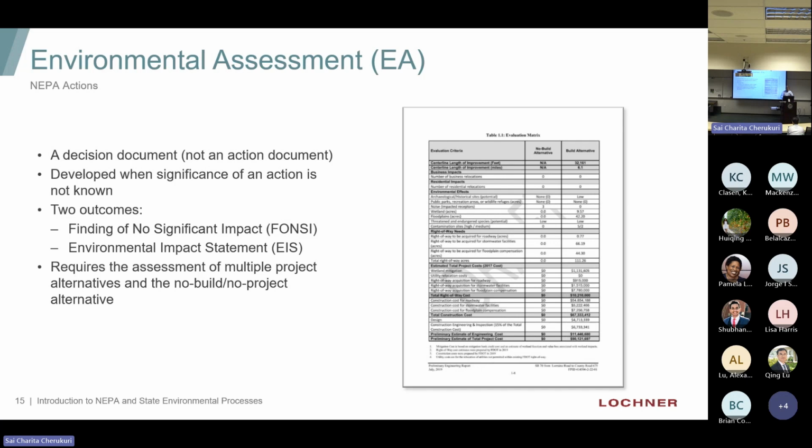In that environmental assessment, we're going to develop alternatives. We're going to look at those alternatives. Then we're going to assess them to see if there is a significant environmental impact. If there is no significant environmental impact, then it goes to what we call the finding of no significant impact, the EA FONSI. That's a document that can be signed and the project's completed. If it's determined that there are significant impacts, the project then carries forward into an environmental impact statement.